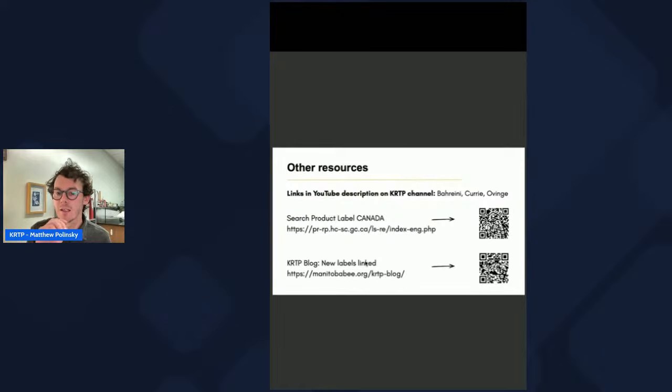You can do a product label search on Canada's website to find the exact instructions, especially for that homemade version of the glycerin application. Whereas with Varroa, it's also actually on the product that you buy.